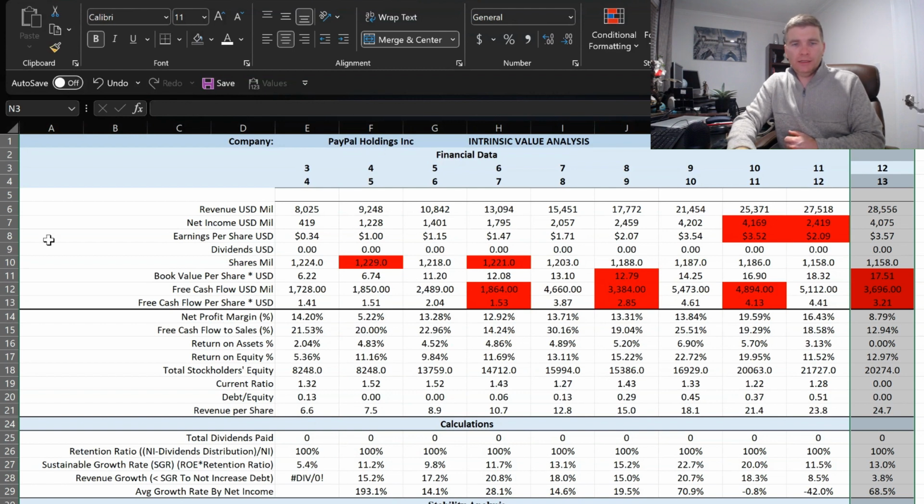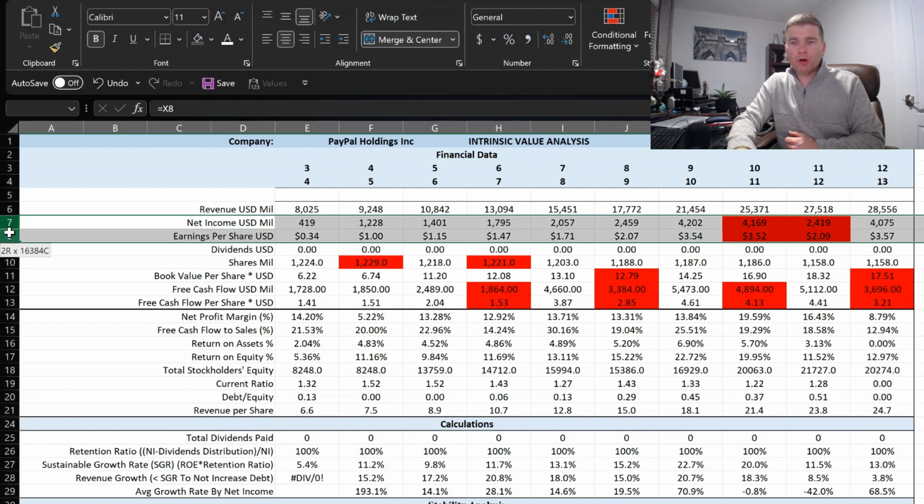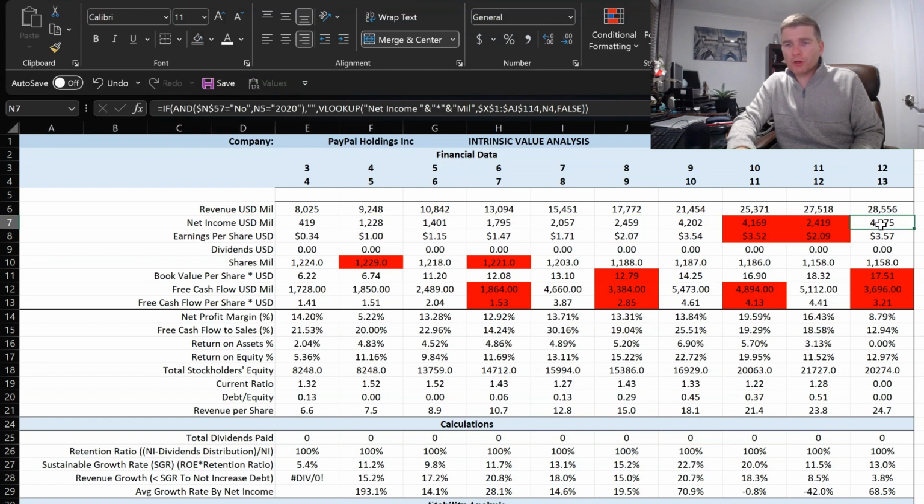First thing we're going to look at is this net income and earnings per share row. And we can see for the prior two fiscal years, it has been declining since 2020. And at the end of the prior fiscal year, it was down about 40%. But good news, we do see a little bit of a return for the trailing 12 months.